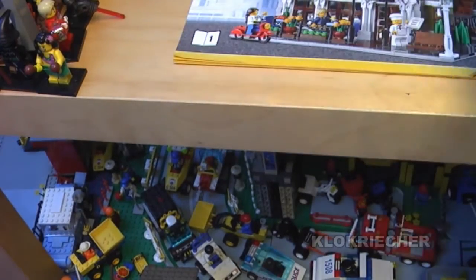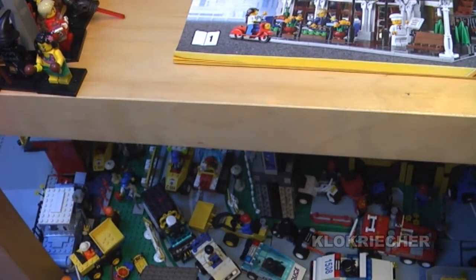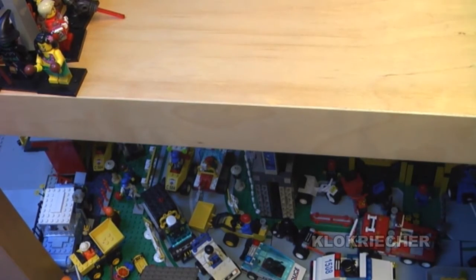The instruction number 2 has the modulars in the back again, and the instruction has 48 pages, no mistakes in that instruction. And instruction number 1 has 72 pages, there are no mistakes in that instruction as well, and again no missing pieces with the set.